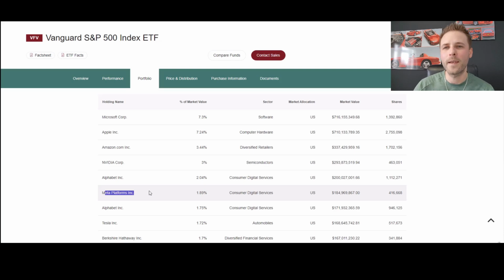So one key thing I want to point out when it comes to considering risks is that if the tech sector has problems in any year that you're investing, VFV will be one of those ETFs that potentially has a worse year because it is very centralized on tech.